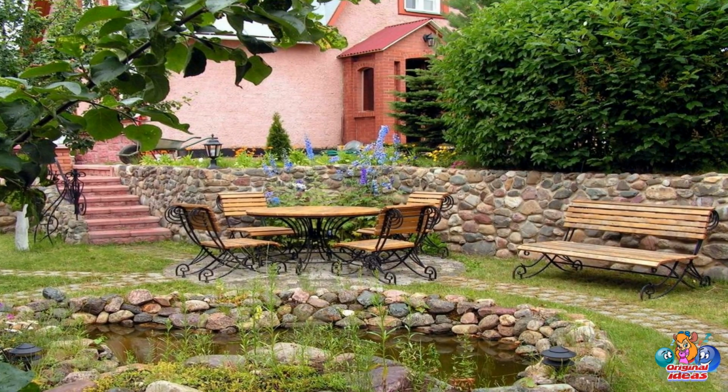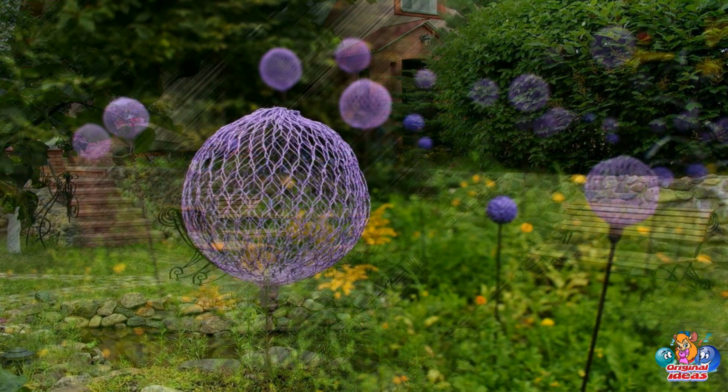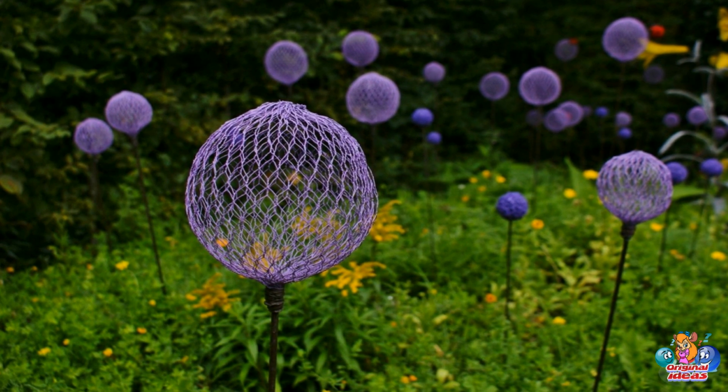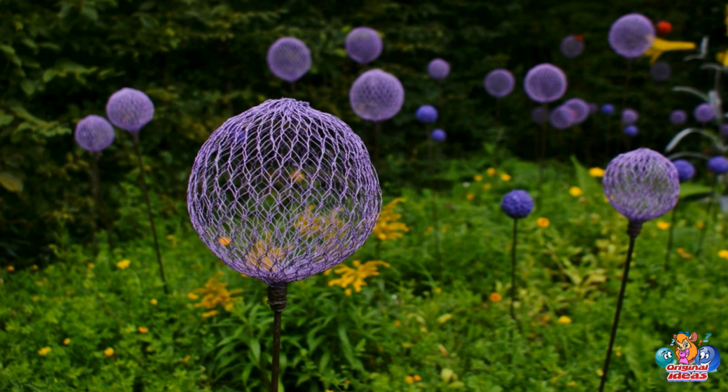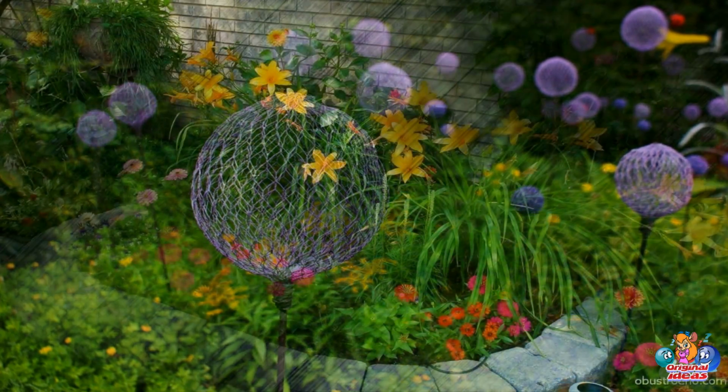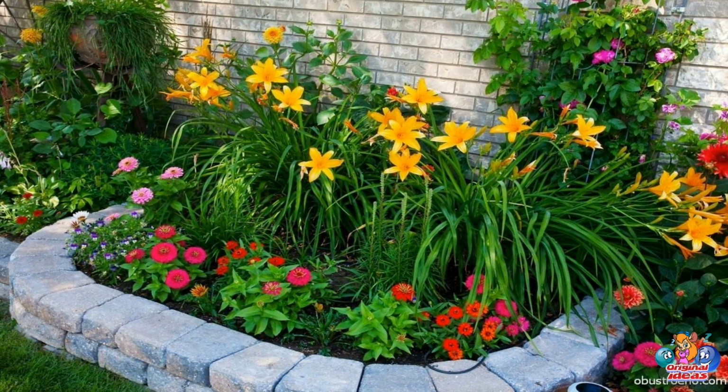Add a trellis. A trellis is a great way to bring a bit of height and structure to your garden. You can use it to grow vines and other plants, or just as a decorative element.